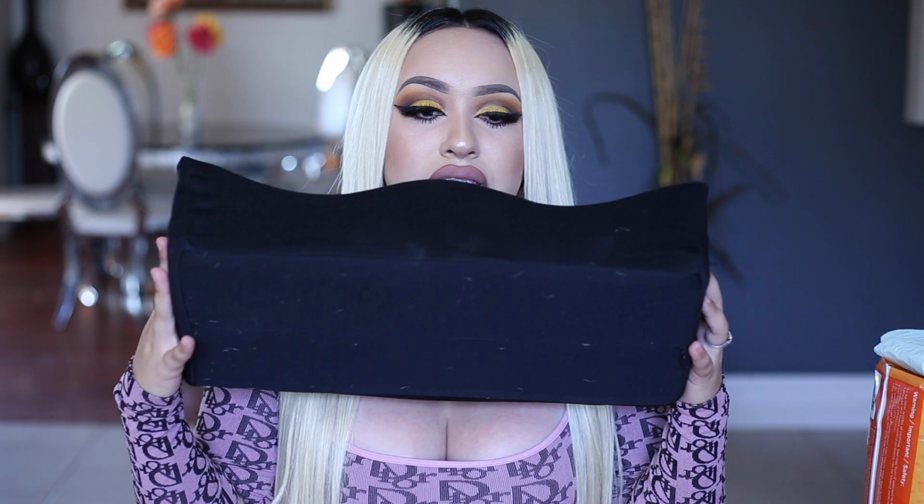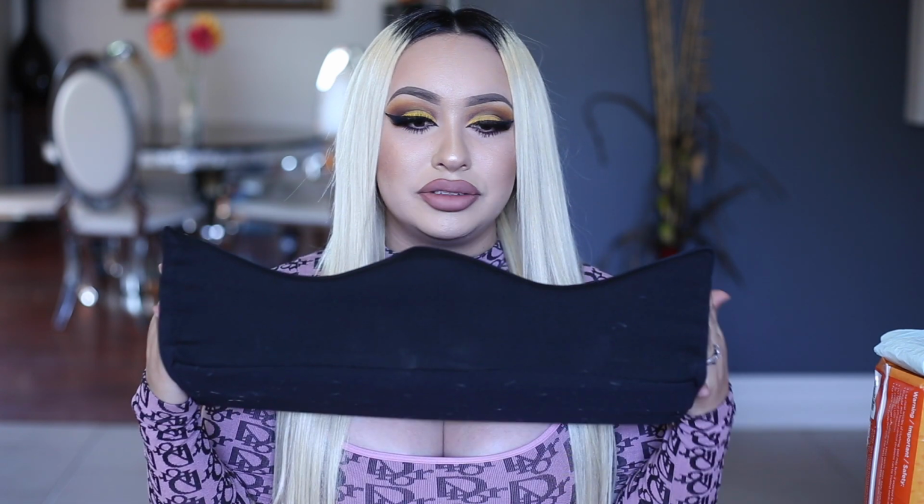And then also the infamous BBL pillow. You can definitely get this literally anywhere. I know there's a lot of companies that make BBL pillows. I got mine from Happy Booty Pillow.